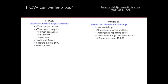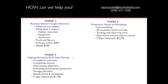Okay, it's all necessary forms and labs. There's tracking and reporting tools, operations and procedures manual. It's 3 days classroom. It's $22.95 per student. That's done here in Sturbridge, Massachusetts, once a month. Okay. Now, if you want us to fly to your location, if you got 2 or 3 students, then we'll go. If it's 1 student, they're going to have to come here. But that's a great phase two, and that's 3 days of working with equipment. At the end, they're really ready to start professionally scanning.